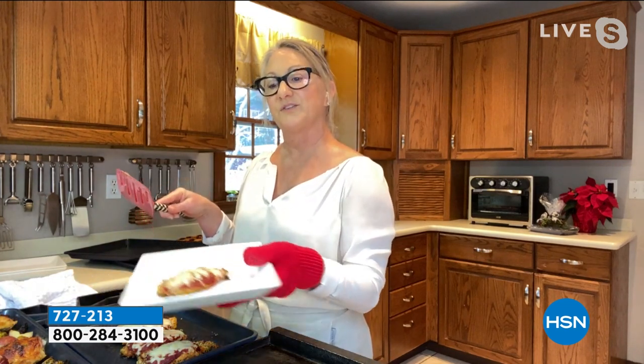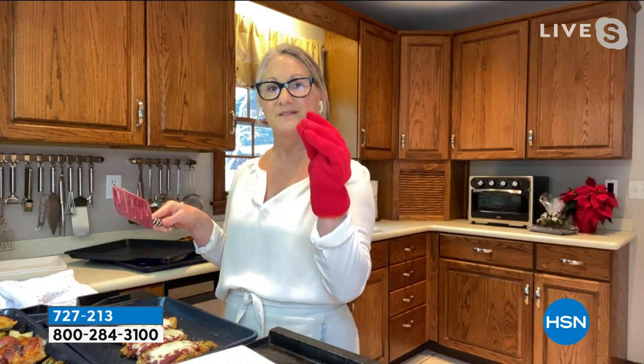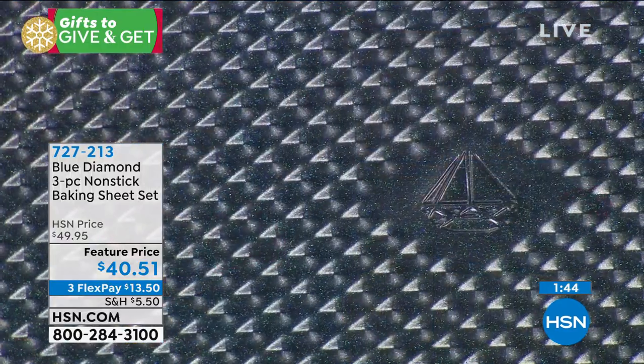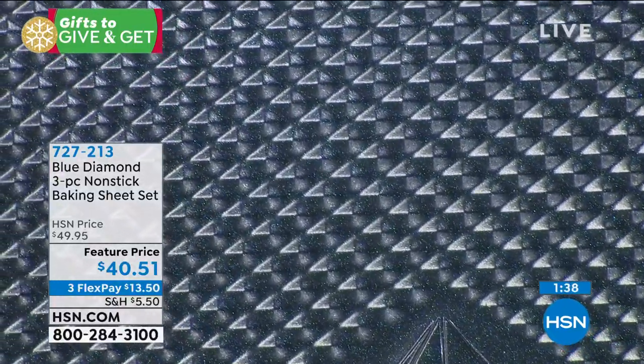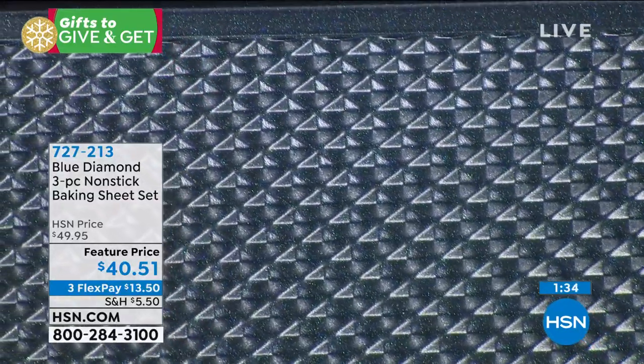You know what that makes the difference in? How your food tastes. That crisp texture makes your food taste better. So you've got the perfect blend of nonstick without the nasties. You've got that raised textured surface for browning. Easy cleanup. Reinforced rim, so it's sturdy bakeware.